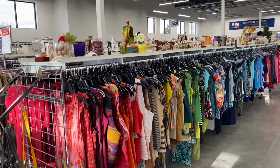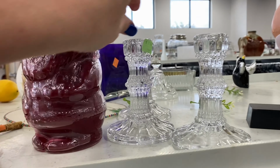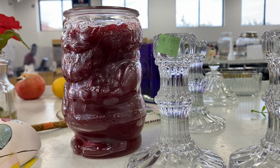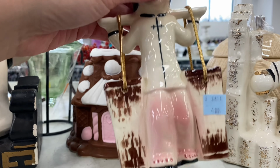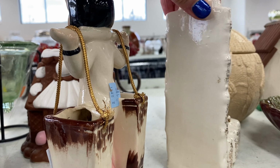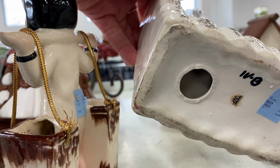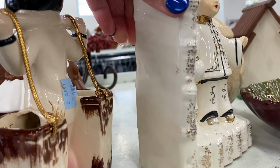Here we go. Just seeing what they have. Bring back the clear glass, y'all. $2.99 for each candlestick. Well, this is interesting. This is $4.99. One of my viewers asked me to share the prices when I was thrifting, so I am going to try that. $3.99. This looks like a bookend.